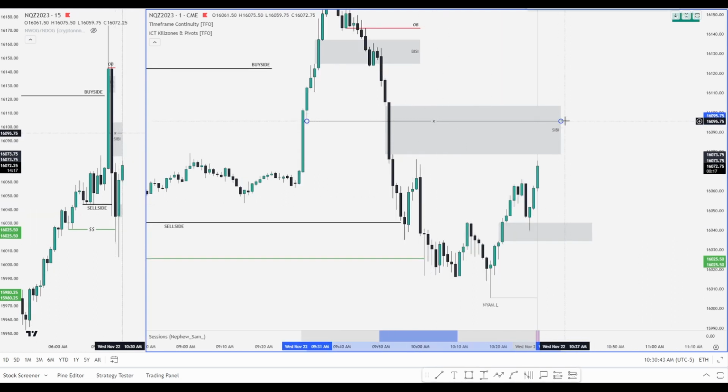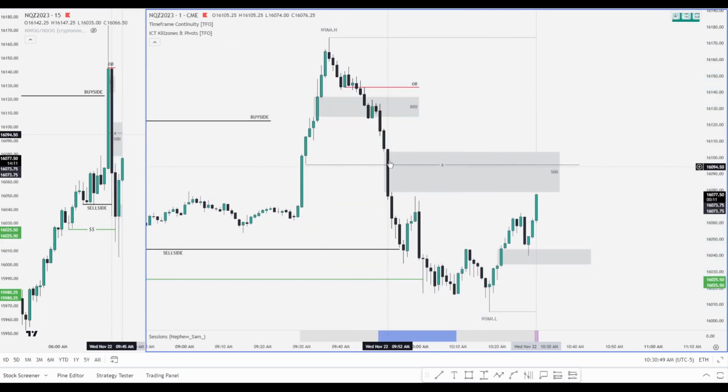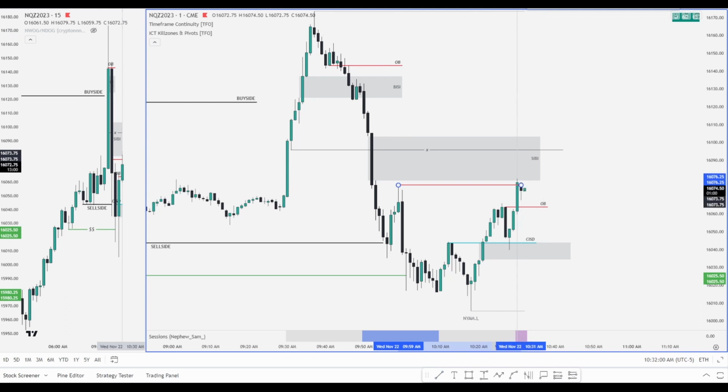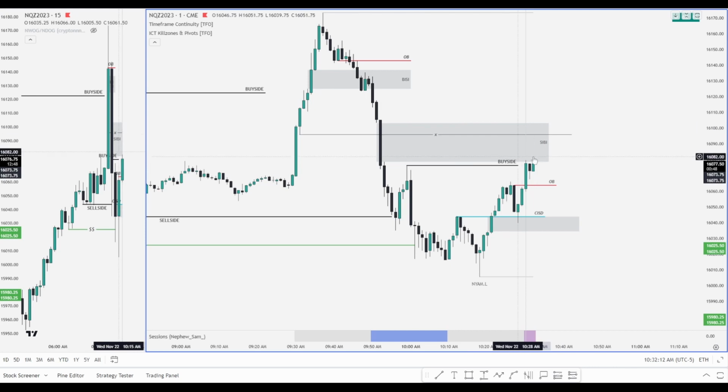Look for this X line as a potential for price to retrace within premium, internal range liquidity sweep, and apparent daily range retracement into premium. So if you're familiar with this, that typically is a good setup for reversal. So let's see how we want to react to this SIBI. This SIBI is kind of the line in the sand, I think.